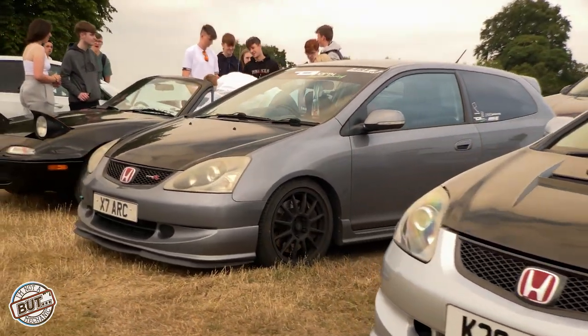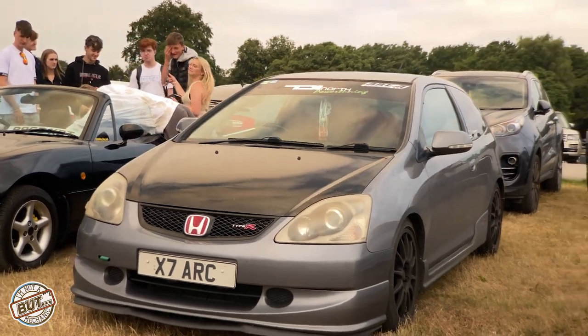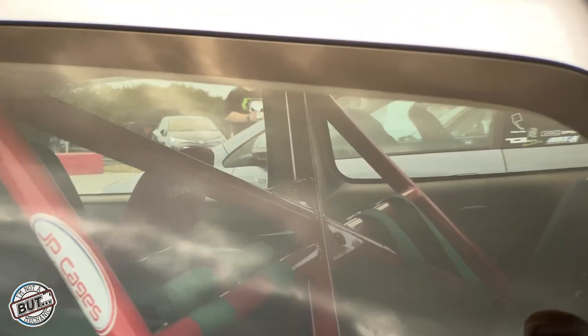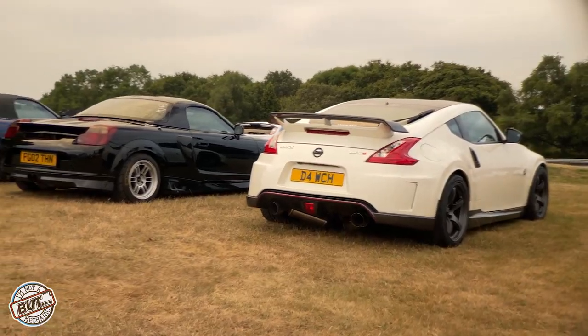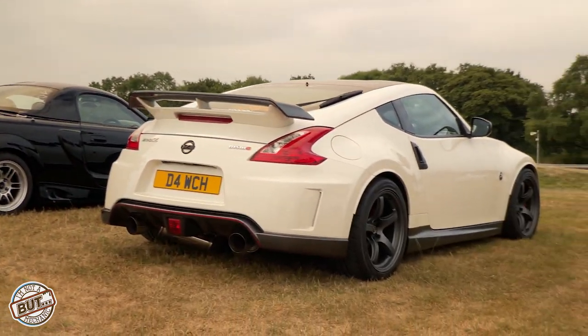Nice. Nice cosmic grey. This one's got a cage in. Nice S15 in the car park. Very nice. Got a bunch of cool MR2s there, in the next to the MR2. Real nice 370.